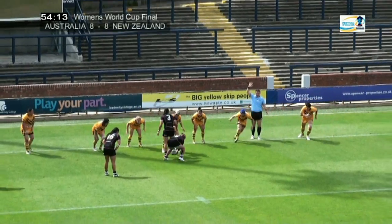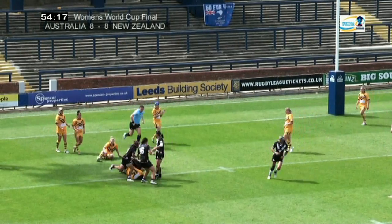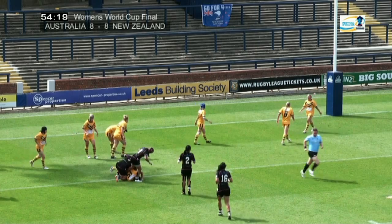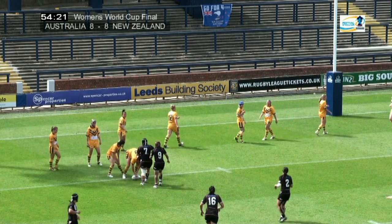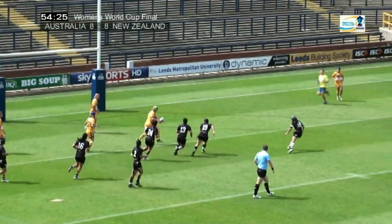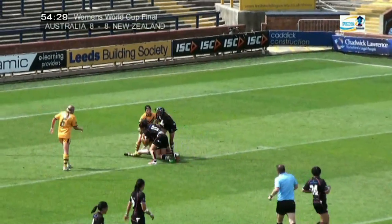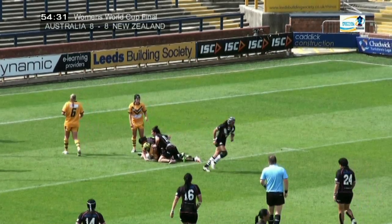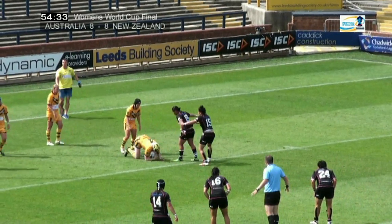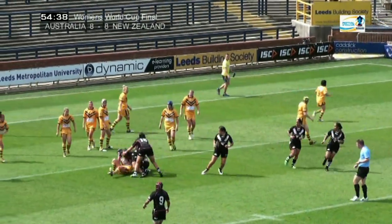Great defence from Australia. Rona Peters, well, she's dropped on it. They're not saying that she played at it. It came off Kunst, but it wasn't Kunst who dropped on it. It was number 15, Heather Ballinger. What a cracking game we've got here. What a final.